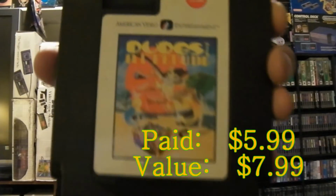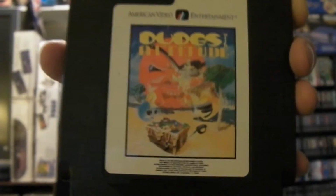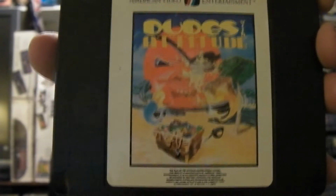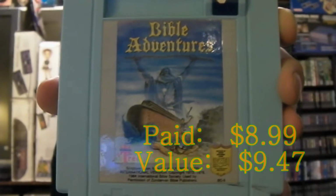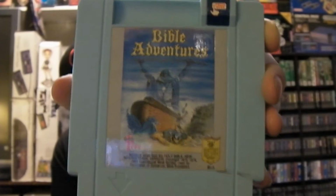But here we go. We got Dudes with Attitudes. If you look carefully, I don't know if it's a son with an eye patch or a tomato. I don't know what's going on in that game. Kind of scared to play it. We got Bible Adventures. I never owned this game. It's one of the few non-licensed games I used to see around the stores back when it was new. And I just didn't want to play a Bible game back then.